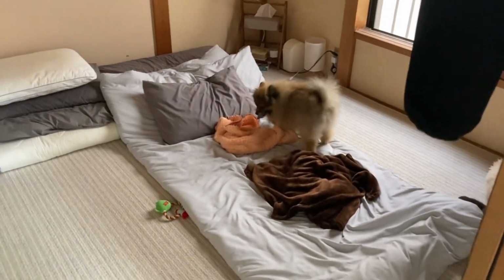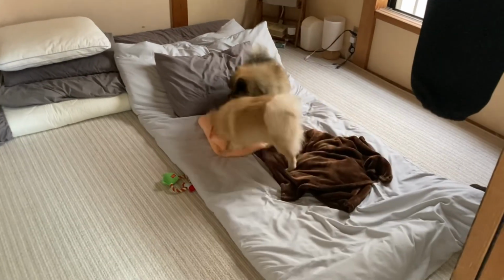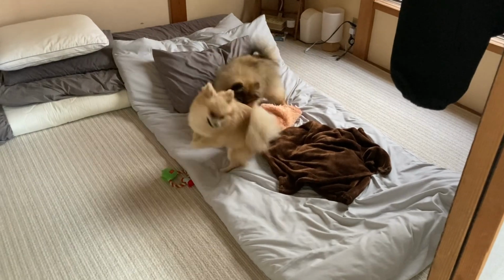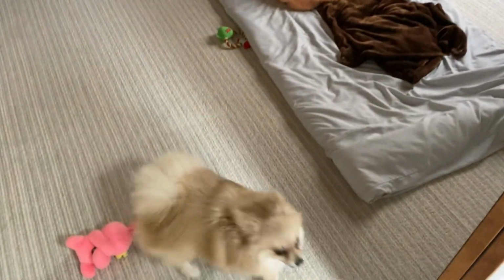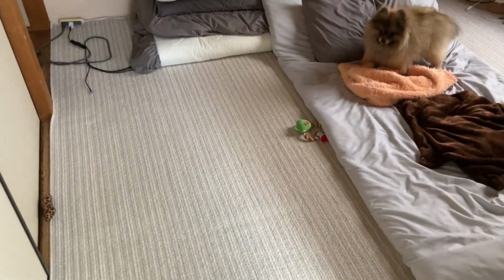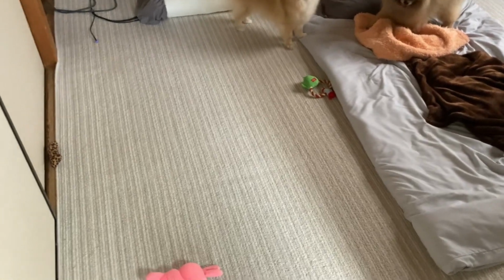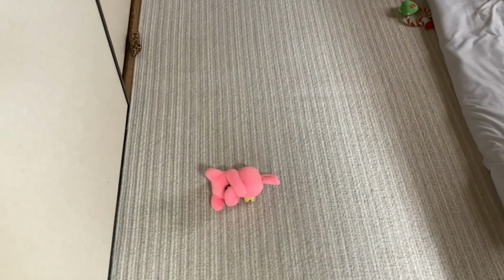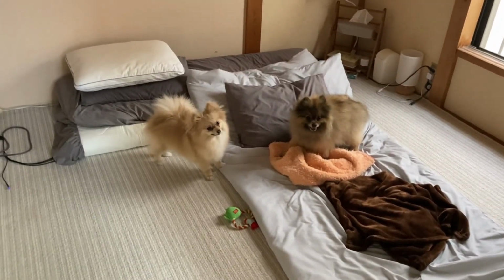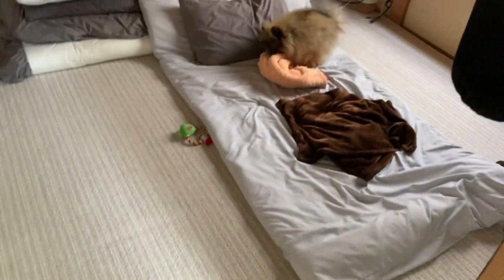The routine is brush their teeth, brush them, and then wash their eyes because they get some kind of a hard stuff around their eyes, especially Momo. And after that, sometimes nail clipping. Depends, you know, we don't have to clip them every day, but when the time comes, that's where it's done. And Momo likes that strange, unusual position on her back. It's really weird. I don't get it, but she's always kind of in unusual positions ever since we got her.